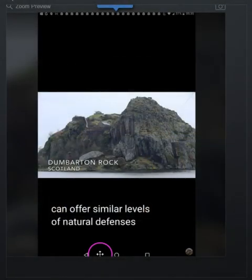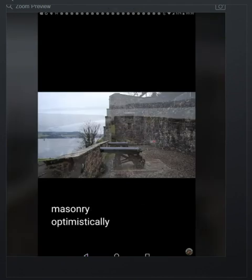Hello everybody. Today we're going to look at this place called Dumbarton Rock. Dumbarton Rock is in Scotland, but I was just very intrigued when it came into my feed that there were lots of different maps on this video. Anyway, let's just begin the video.